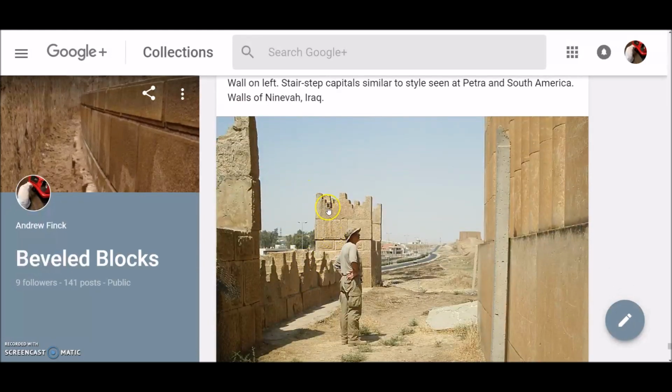The coping stones, I really don't know what to call these capital pieces. The stair step design, we're going to start seeing that more and more. They repeat down the length here. I find them very similar to the Andean cross of South America, and of course step pyramid designs. I just think that's a really interesting stair step.